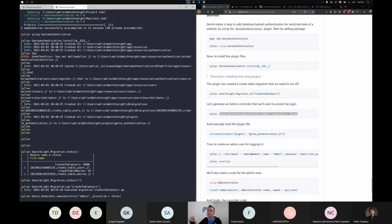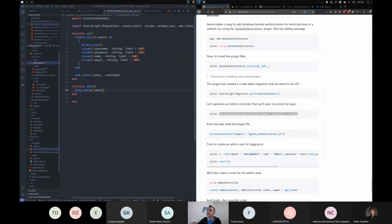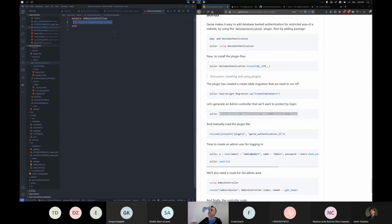Same goes for the module which contains the controller. For example, it's called movies, while the model itself is singular. So the model is movie, the module is movies, and so on. But here in the admin case, it didn't make any sense to call it admins controller. So we're just going to say to not pluralize it. And that's going to create our new controller inside resources, admin controller. Let's see where it is. It's here, admin controller. Again, it's just an empty Julia module where we need to put our code.